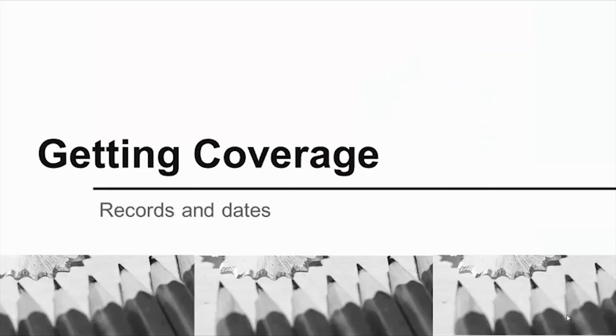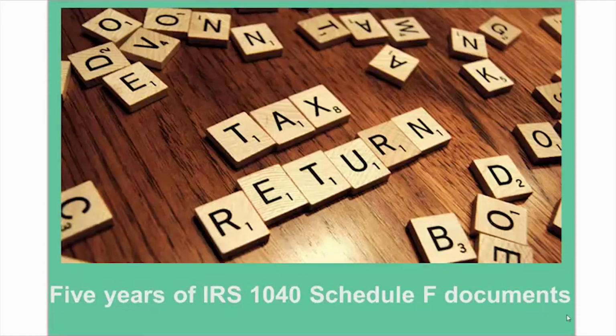You will need to keep certain things in mind in order to get WFRP coverage for your farm. You'll need Internal Revenue Service 1040 Schedule F documents, one for each of the previous 5 years, to be eligible to apply for WFRP, since coverage is based on the revenues filed over that 5-year period. Pre-qualified new and beginning farmers can purchase the coverage with 3 years' records.